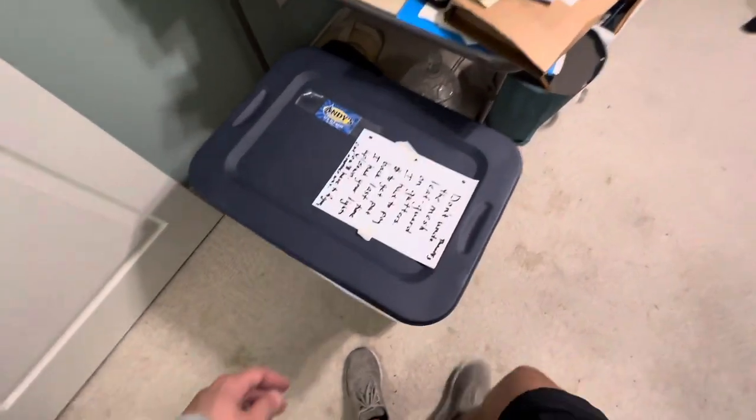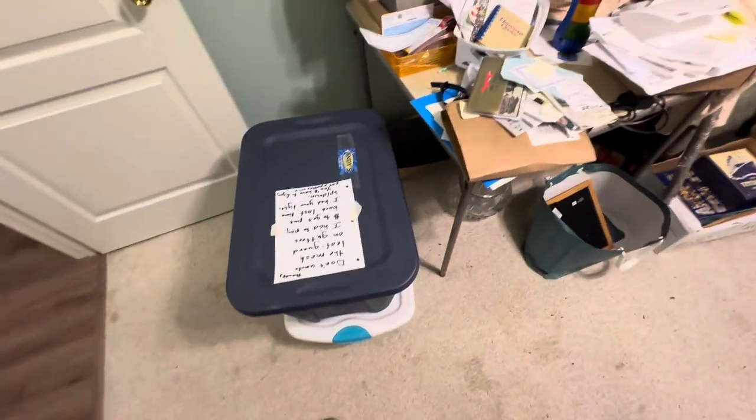All right, so here's a look at the next job. Literally just bringing stuff down from the attic. It's Christmas, so people just need stuff moved down. This job, easy, $200.